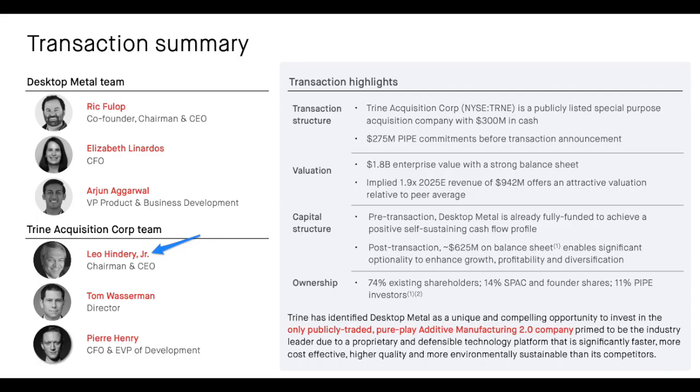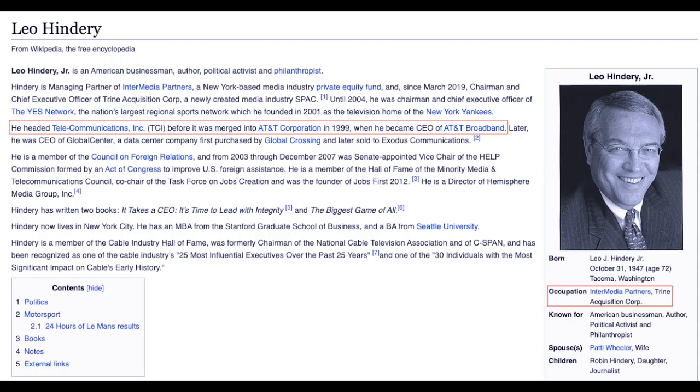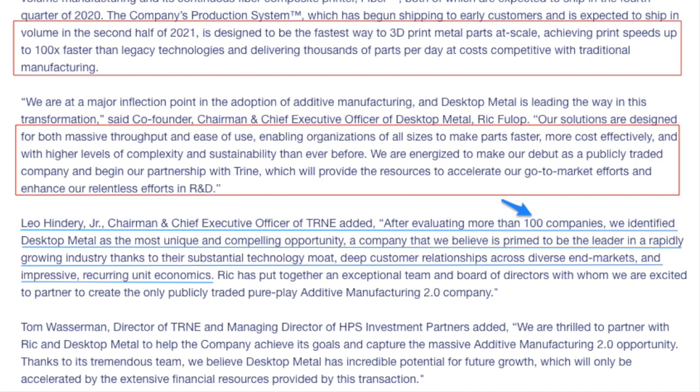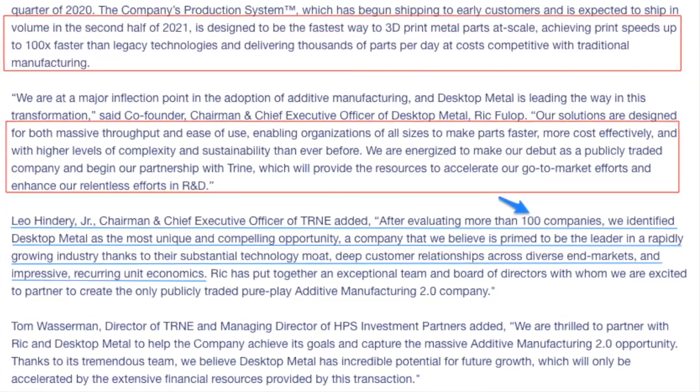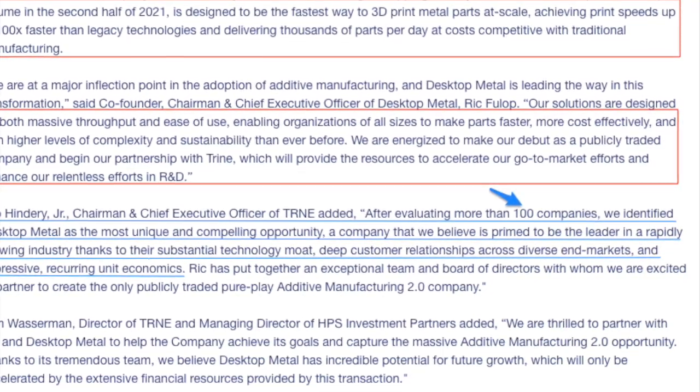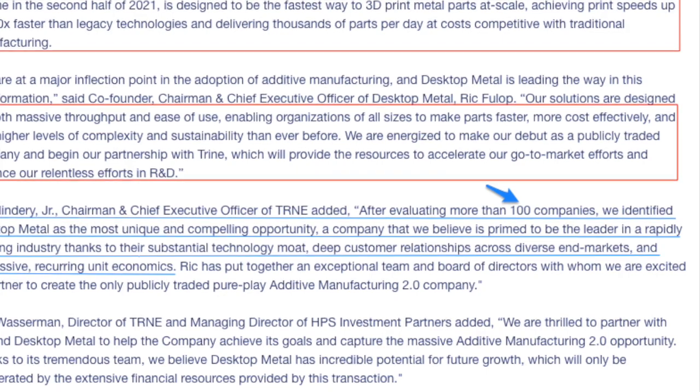So looking through the investor presentation, and this will be linked below so you guys can check it out yourselves, the most notable thing that I saw about their team was actually Leo Hindery Jr., and he was president and CEO of TCI, which was the world's largest cable television system, and they merged with AT&T. Hindery actually became the CEO of AT&T, and he's a very successful businessman, and I don't think that he would get with a company that he didn't truly believe in. They really took a long time on this, and looking at who's invested in it, you know, in the PIPE, really gives me confidence in this, and I will dive deeper into the other people invested into this company.